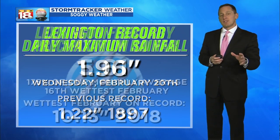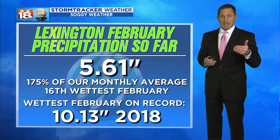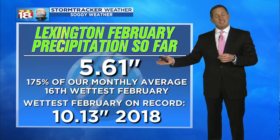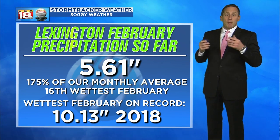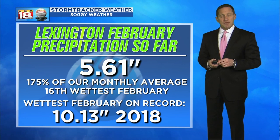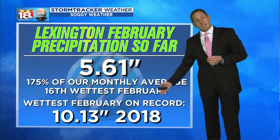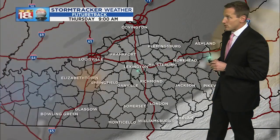So we got swamped. And when you put that into our monthly total, our February precipitation stats so far, we've had 5.61 inches of rain in Lexington. We've had 175% of what we typically see for our monthly average. And it's our 16th wettest February so far. Interestingly enough, our wettest February ever was in 2018, when we had over 10 inches of rain.